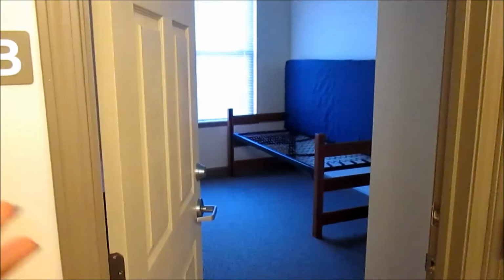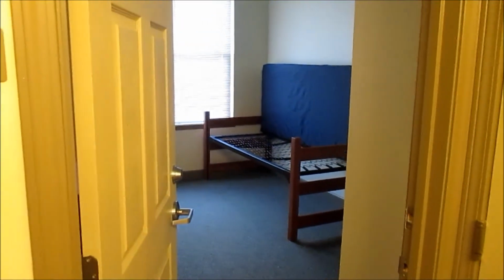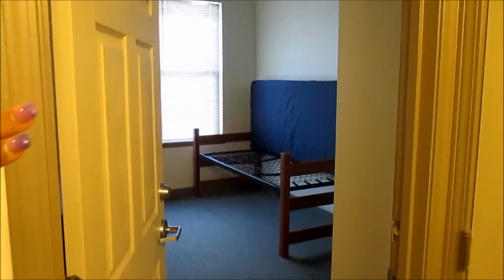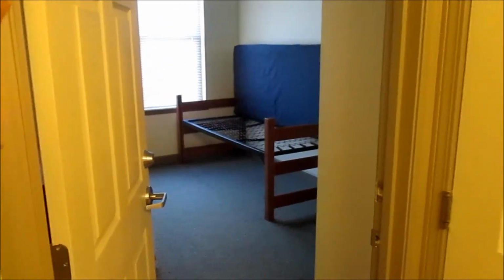This is my room, room A, and this is my roommate's room, who has not come yet, which is why I'm filming this video now, so I won't disturb her. I hope she doesn't come because I really want to have a room by myself. But this is my roommate's room, and I'll go in there in a second.